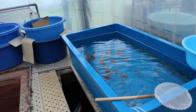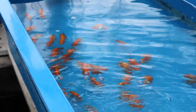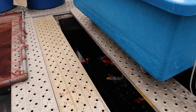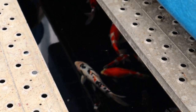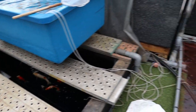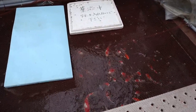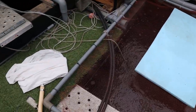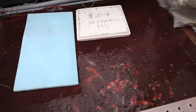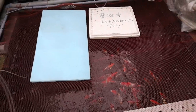Oh, there's some ranchus in this little tub here. Nice orange ranchus. Oh, did you see that? There's a really small guy in there. Alright, let's take a look around. So here as well, there's some nice ones. You can see it's covered using this DIY cover using PVC pipes and a net. I'm thinking of making something like that for my Asian arowana tank.